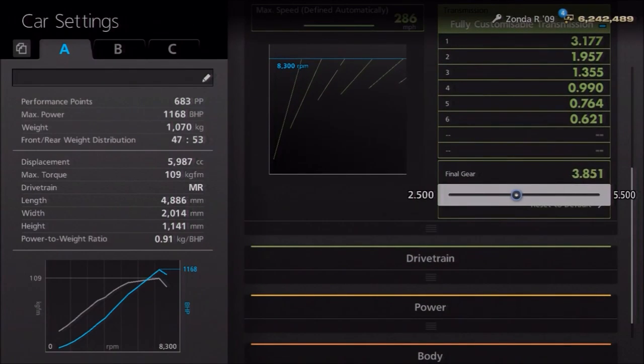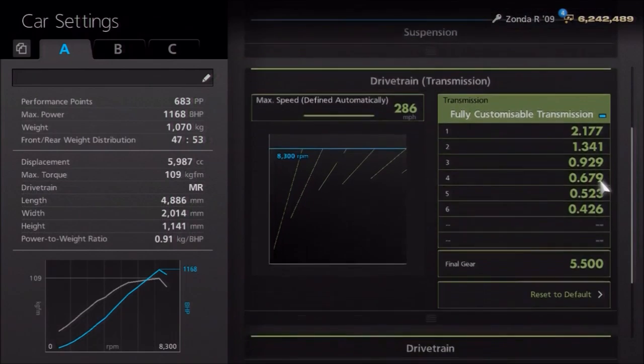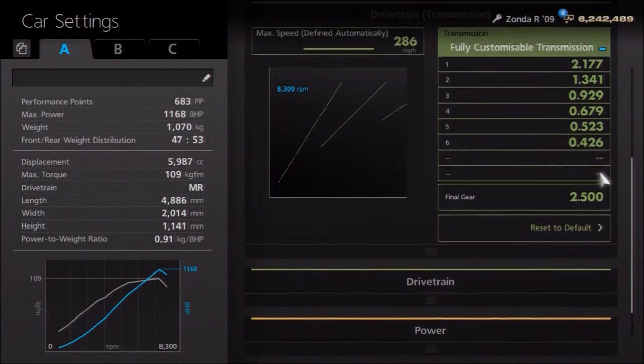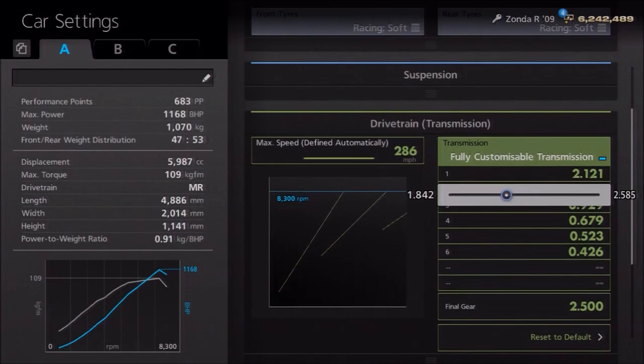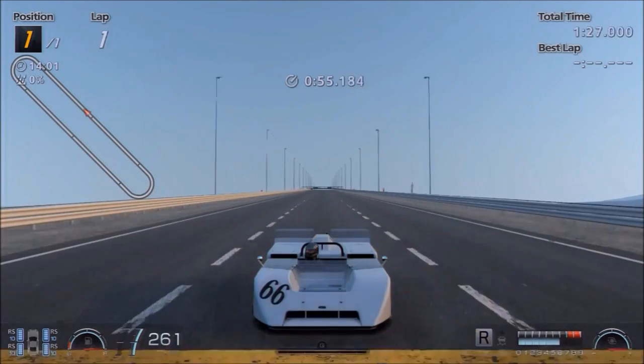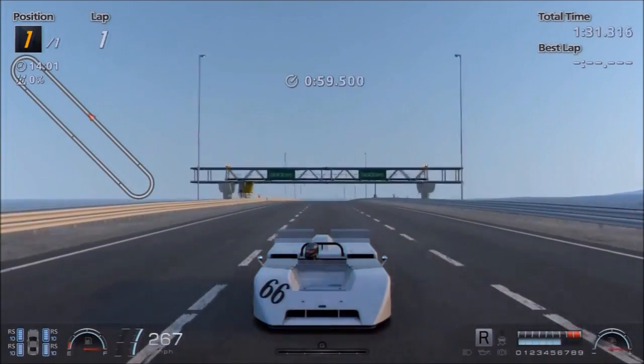Number 4 on our list is pretty well known by many people now, but for those who aren't familiar with it, it's the Gearbox Flip. Basically, go down to your final drive, take it all the way up, click up and down your auto settings, come back to your final drive, and this then allows you to reach gear ratios which you weren't able to before.